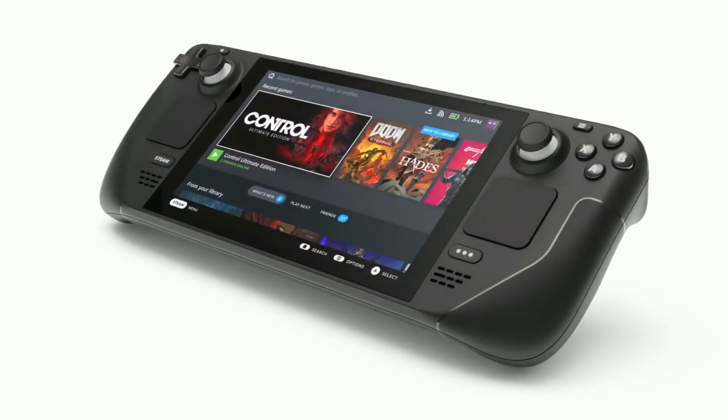Now, fingers crossed I get my Loki Max in the first wave of releases, and I can let you guys know all about it as soon as it comes out, which from what we know should be around Q4 of 2022. Even before that, there's still a lot we can think about and consider when it comes to the AYN Loki.